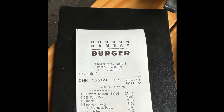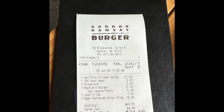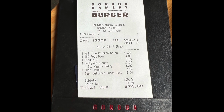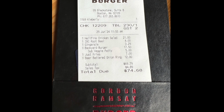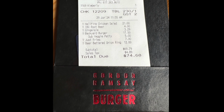All right, so here's how much we spent. Like I said, my niece had the Hellfire chicken salad. I had the backyard burger with a veggie patty, which I didn't notice that they charged me more for. But honestly, that's not uncommon when you're talking about substituting things that are vegetarian. I also had a root beer, and my niece had a ginger ale. We ordered the fries and then the onion rings. So the total was $74.68.